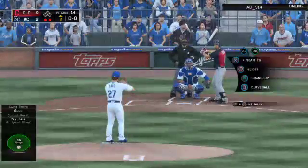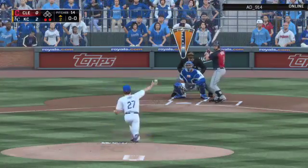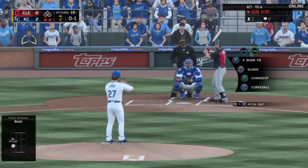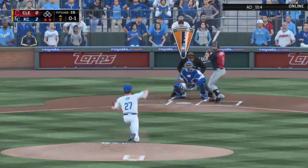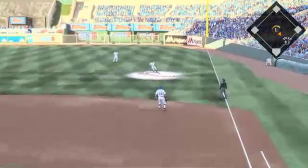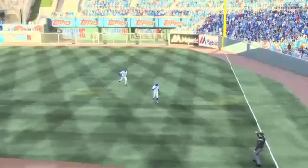Anthony Rendon into the box here in the top of the second, looking to keep this inning going. In there, strike one. 2 out, nobody on. That's popped up out towards short right field. Barreto onto the grass, makes the catch, and that'll retire the side.